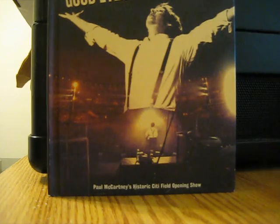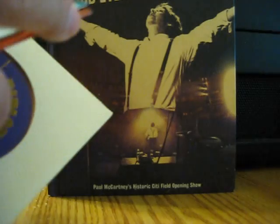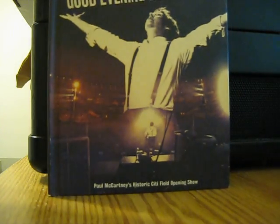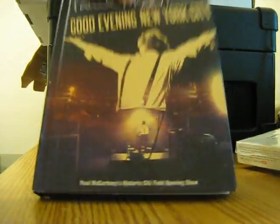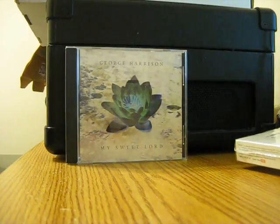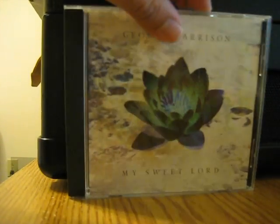The songs on here are No Other Baby, Brown Eyed Handsome Man by Chuck Berry, and a song called Fabulous, which is not on the Run Devil Run album. Here's the poster. Not going to bother opening it. Next is Good Evening New York City. Has everything in here. Next is George Harrison, My Sweet Lord single.